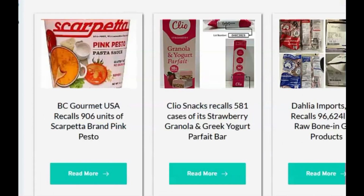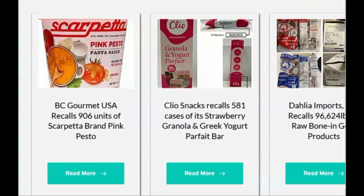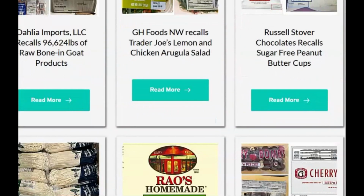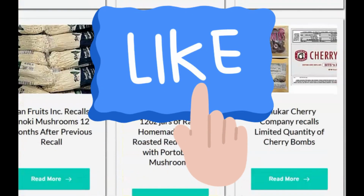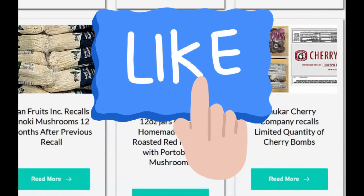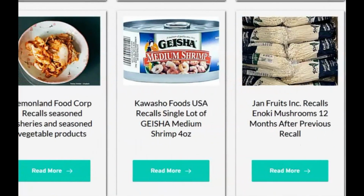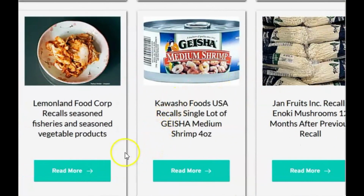Here we got pesto. The label shows pink pesto. Granola and Greek yogurt bars. Boy, I tell you. Yeah, it's like eat it and take a chance to find out if you're going to get sick, because there's another one here. Yeah, people get sick and then they're notified later.